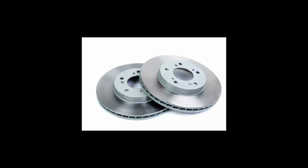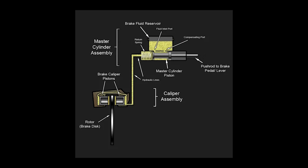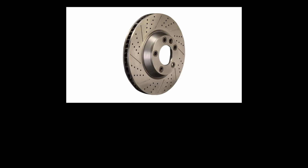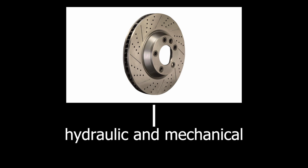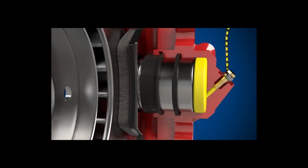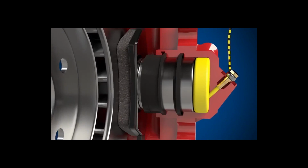Disc brakes are usually made of cast iron. These are attached to the wheel or axle. To stop the wheel, the friction material on the brake pads is pressed against both sides of the disc, creating the necessary friction to slow down or stop the vehicle. There are 2 main types of disc brakes, hydraulic and mechanical. Hydraulic disc brakes use brake fluid to bring your car to a stop. When you press the brake pedal, the fluid moves through the brake line to the caliper, creating pressure that pushes the pistons in the caliper against the brake disc.